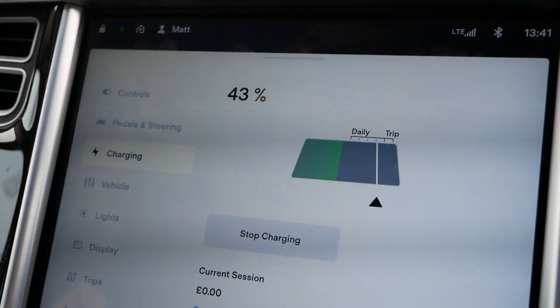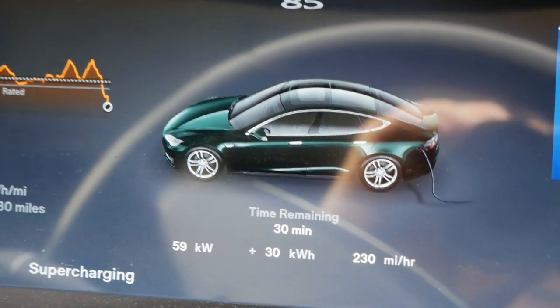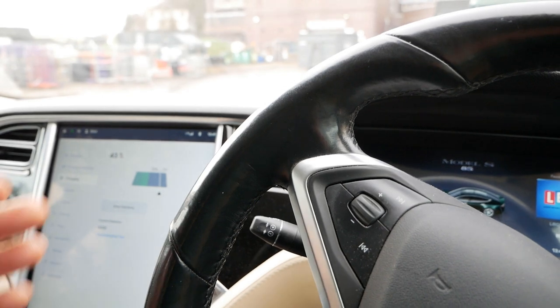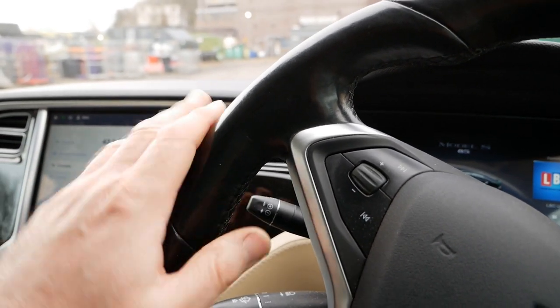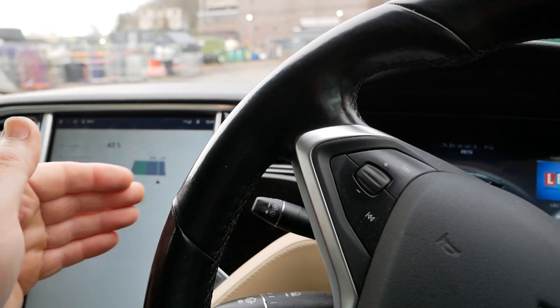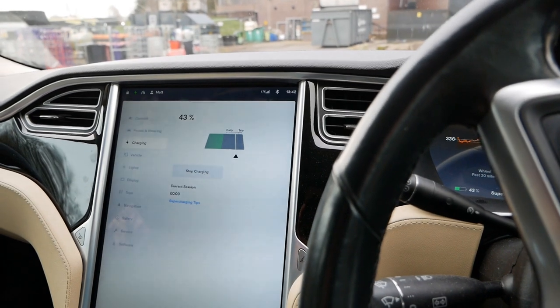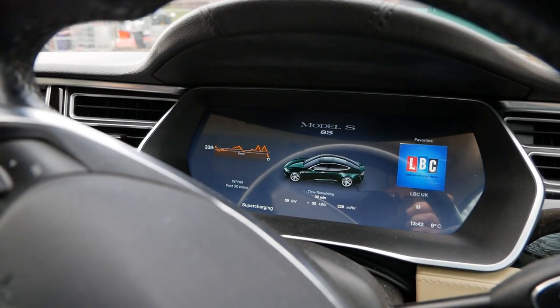So now at 43% state of charge, the charge rate is 60 kilowatt. Well, actually it's just dropped to 59 there, but over the last 2 minutes the fans have all slowed down, and you can hear the pumps slowing their speeds down, and they've just gone off. Well, probably not gone off completely, but you can't now hear them from inside the cabin. So obviously the battery's cooled down now, but the charge rate hasn't dropped anymore.